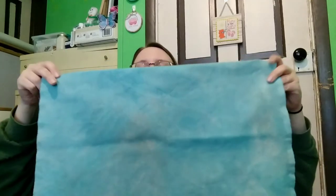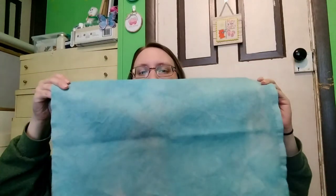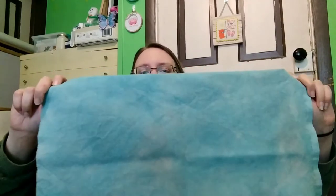Okay. So, love this one too. This is the emerald. I really like the emerald. Isn't that pretty? So, I have no idea what I'm going to use these for yet. I will figure it out though.